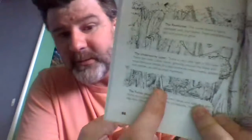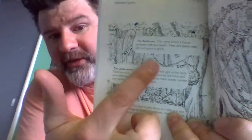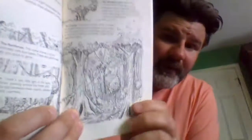So down here, we have the forest floor. And this intermediate area is the understory. We have the canopy up here, and the emergent layer must be this layer right here.